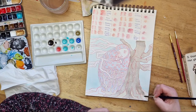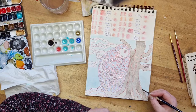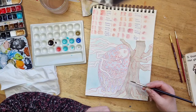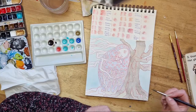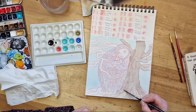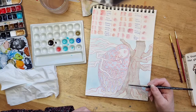Another really strange habit of mine that somebody pointed out to me. She said, you always have your palette on the left side of your work. I said, yeah, but my right hand is always painting, so it's not very comfortable to have my palette there.